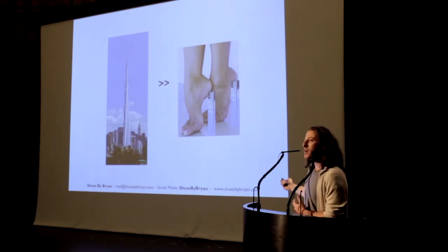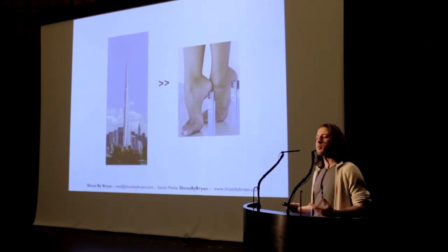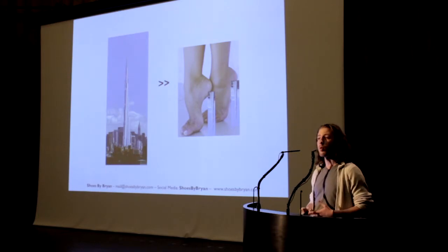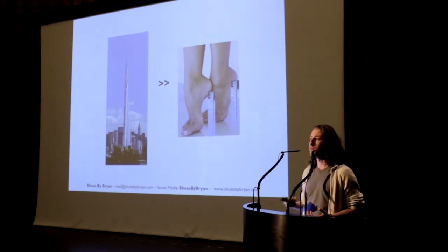So, architecture is made by a lot of people. And shoes, even though they're a small product, conceivably could be made by a number of people even around the world. And so you have the similarity of different trades coming together to create one product. And so that's already a very fundamental link between architecture and footwear.